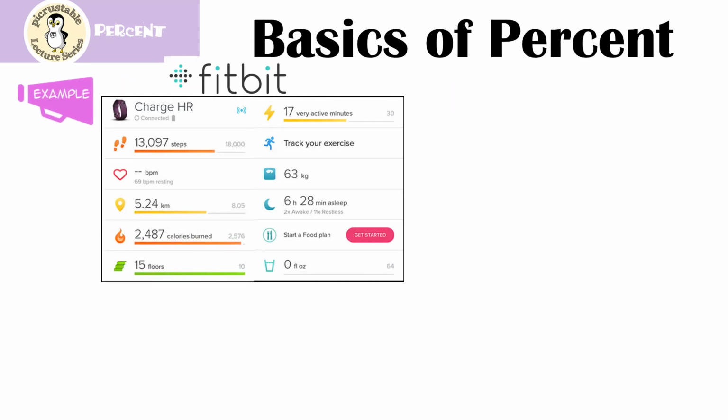Let's look at a couple more examples using my Fitbit. A Fitbit is a watch that not only tells me the time, but it tells me how many steps I've taken, how many calories I've burned, and so on. This is just an example to show you the basics of percent. Don't freak out if you're not sure how to use the calculator to divide or anything like that. Don't worry. Let's get right to the examples. The first example, I'm going to be looking at my steps. They're right here on the left.